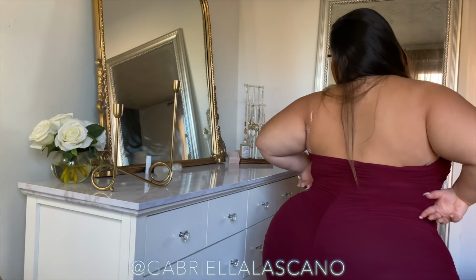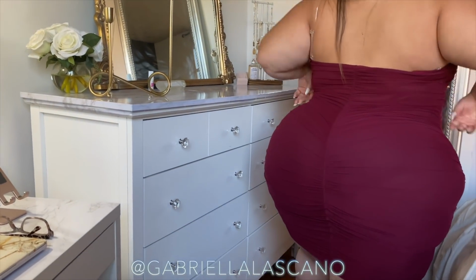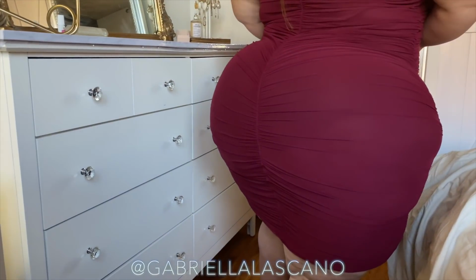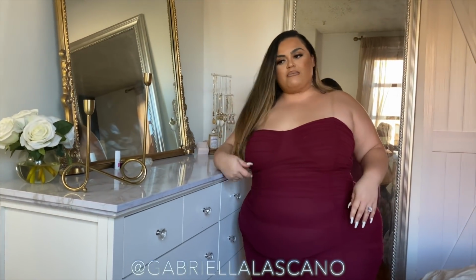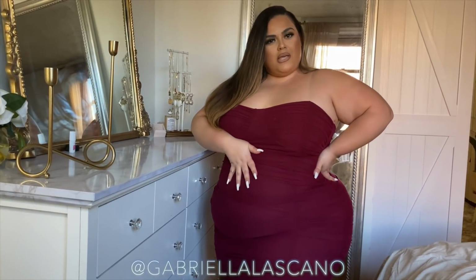So this is what it looks like in the back. Like I said, it doesn't have any buttons or zippers or anything. Really nice and stretchy. Perfect length. I feel like it makes me look like I lost like 5 pounds. Am I crazy? Anyway, I love it. Super comfortable.